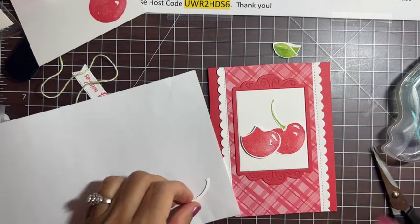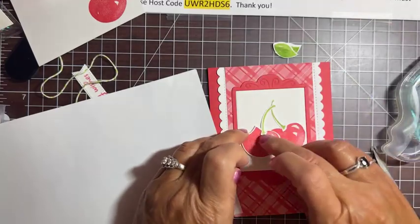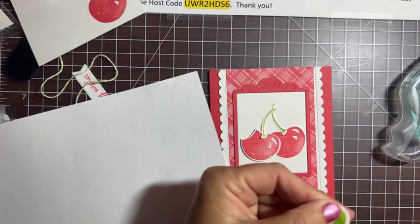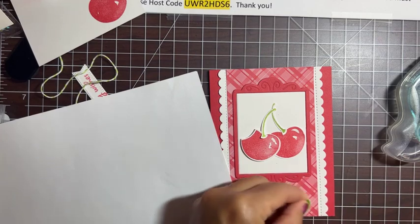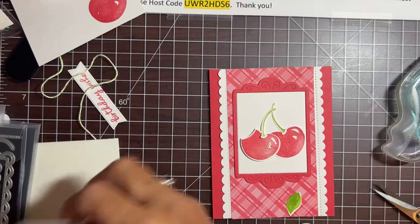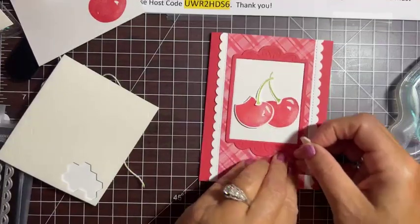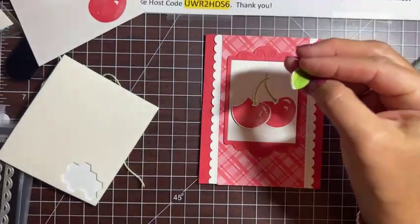Okay, there's our other stem. All right, a little more glue. Now our cherries popped up, so this is going to be a little popped up on top and then meat over here. Okay, now we're going to pop up our little leaves, and because I kind of messed this up a little, I'm just going to trim a little bit of the white border to fix it so it still looks good, and get a couple of dimensionals.